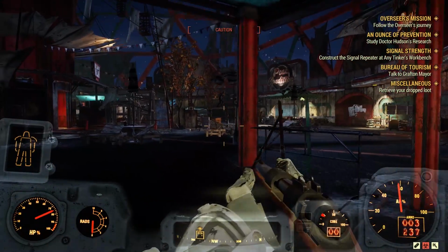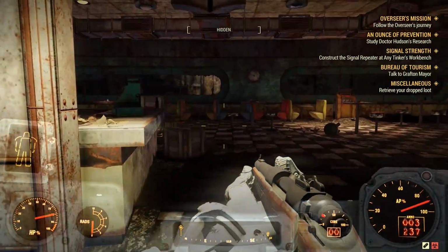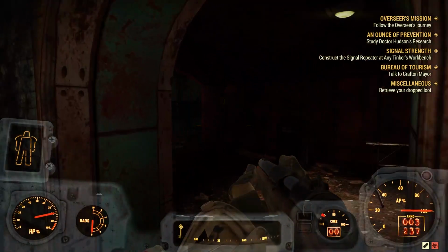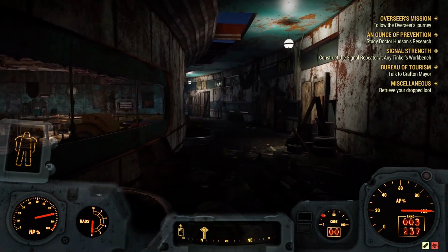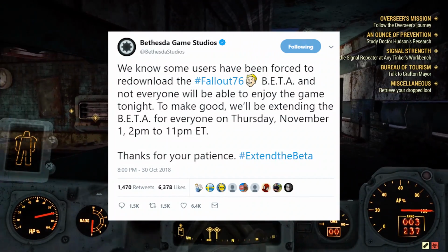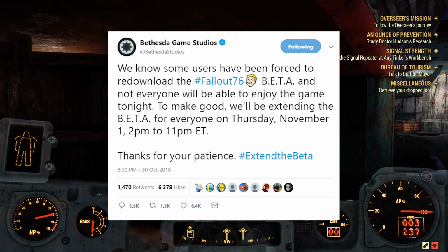Now, luckily, Bethesda wanted to make sure that they fixed this for players, and while they couldn't fix it tonight and couldn't do anything about it for October 30th and that first other platform beta session, they did offer this as an olive branch to all excited players. They said, "We know some users have been forced to re-download the Fallout 76 beta, and not everyone will be able to enjoy the game tonight.